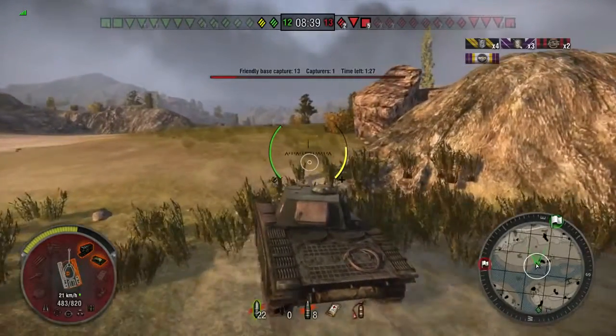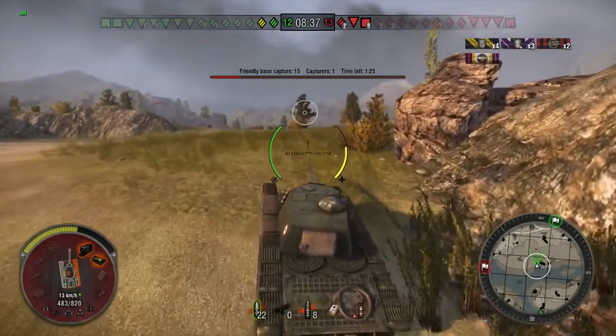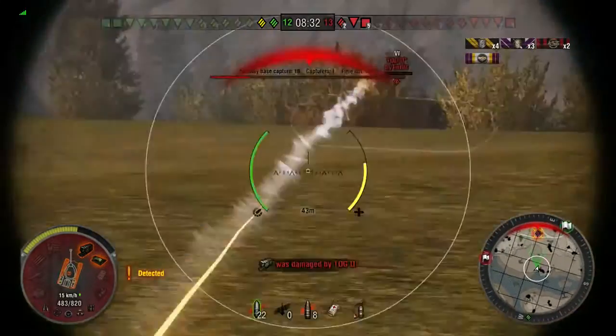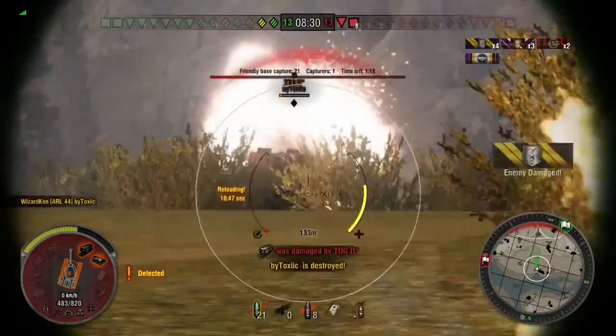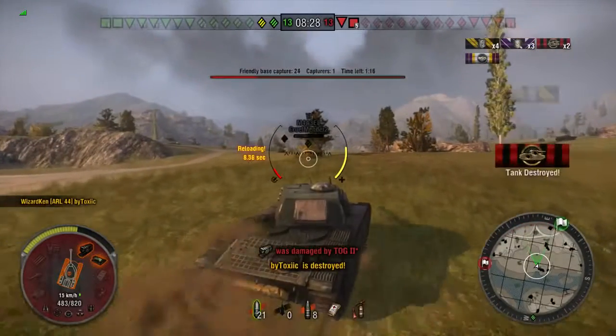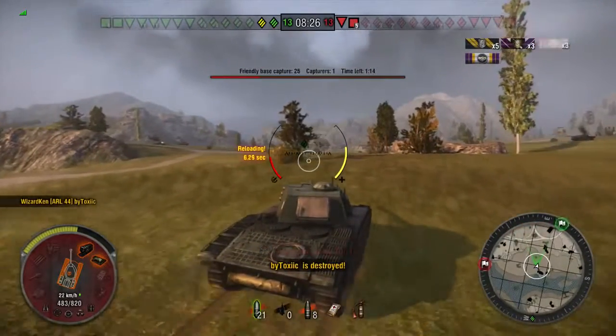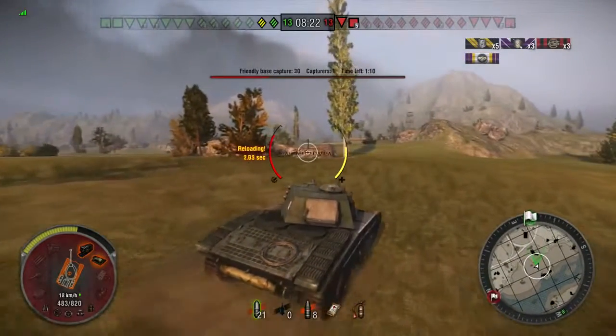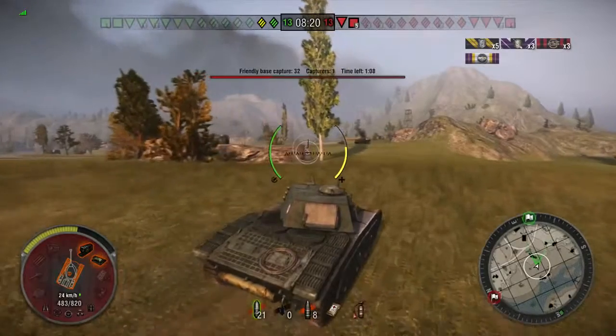But as you can see, it's not a bad tank. I mean, we've taken a hard hit from Artie, which, of course, no armor on this thing. There we go. Got him. Got to keep moving because of Artie. Got to turn ourselves so that Artie doesn't mess me up.